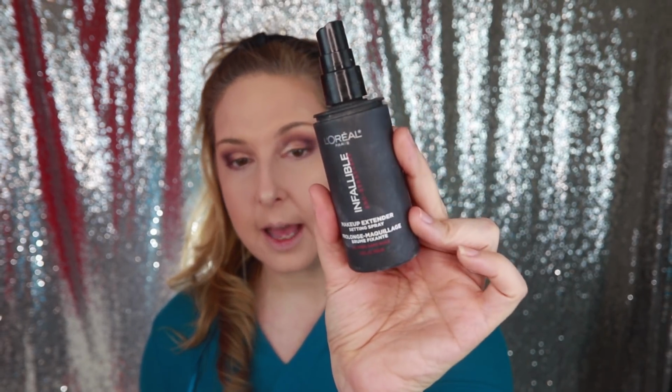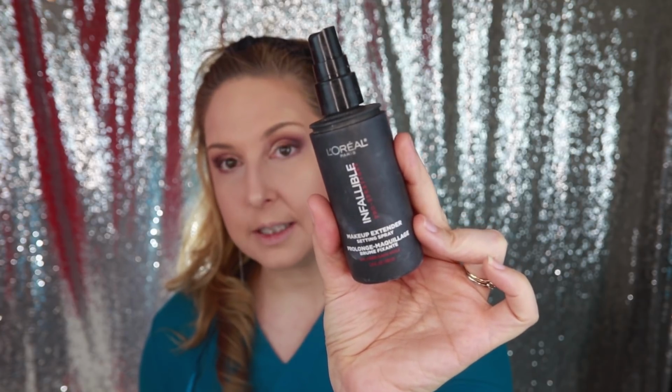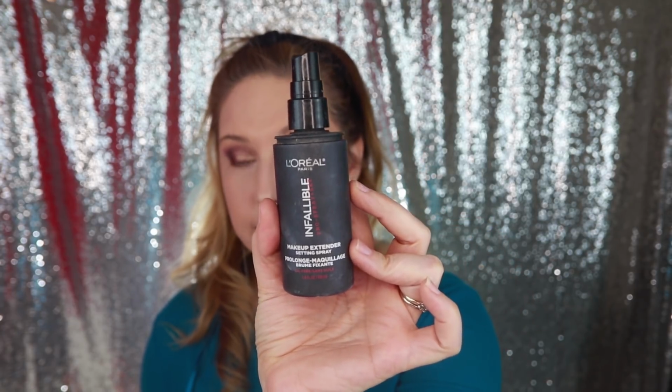Okay, and that is how I do my skin. I'm gonna set it because I have so many layers of powder and so many layers of product on here. Today I'm gonna use L'Oreal's Infallible, the makeup extender. This one is a really good setting spray. If you want longevity, this one makes it last.